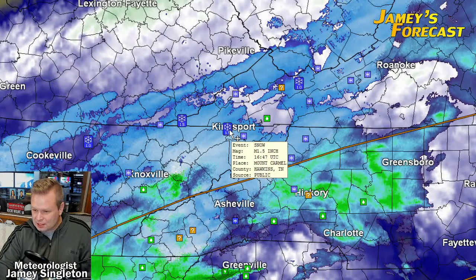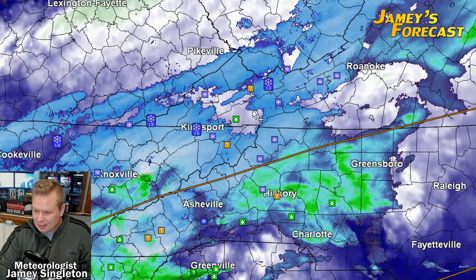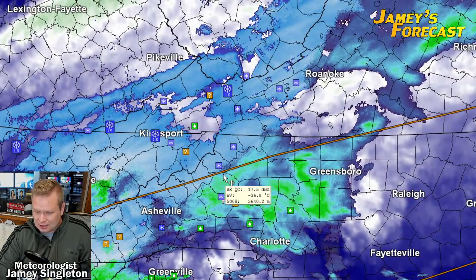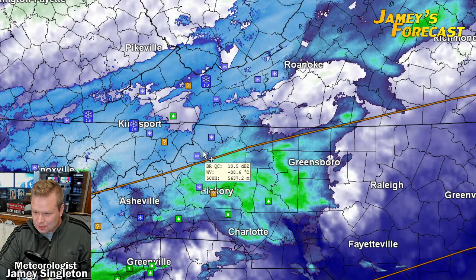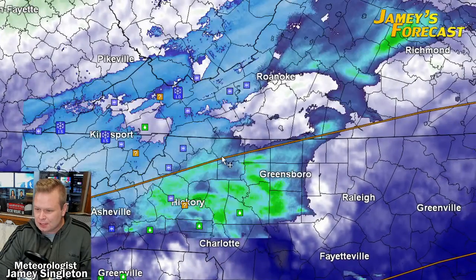In Hawkins, Tennessee, near the Kingsport, Bristol area, an inch and a half in far southwest Virginia, and snowing at Lonesome Pine. It's raining at Abingdon. That's what the sensor thinks anyway. And locally, we've got some snow here into Jefferson, Ashe County in North Carolina, and into Watauga County there near Boone. We've got snow showing up there.